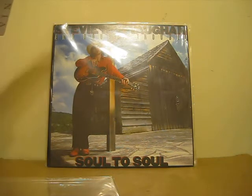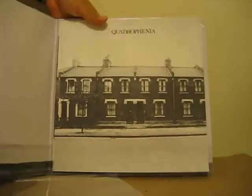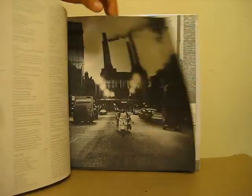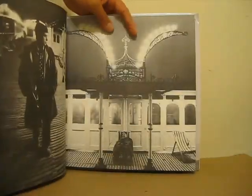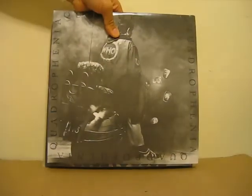And this one, let me show record 2 real quick. This is record 2 right here. Let me show the book real quick. The book is really nice. I'm not going to go through page by page what's in this book. I'll show a lot of it. This one's really nice and I'm happy to have this. I like Quadrophenia, but I don't like it better than Tommy. But Quadrophenia is a really good album. So, great album. That's all I could say. This is really nice. Really happy to have this.